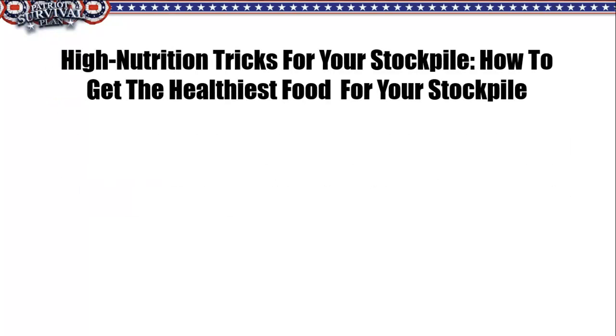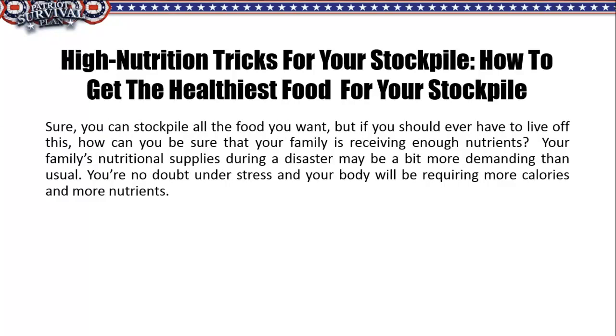High nutrition tricks for your stockpile. How to get the healthiest food for your stockpile. Sure, you can stockpile all the food you want, but if you should ever have to live off this, how can you be sure your family is receiving enough nutrients? Your family's nutritional supplies during a disaster may be a bit more demanding than usual. You're no doubt under stress and your body will be requiring more calories and more nutrients. So just how do you stock for nutrition?